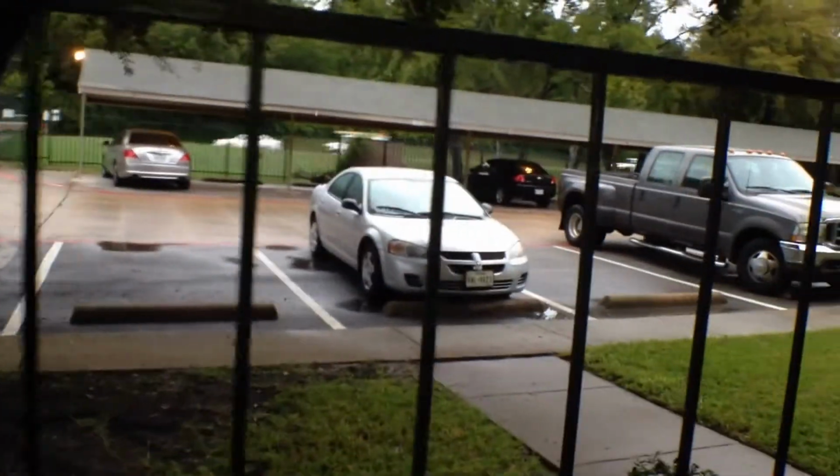This home is located just off of Skillman, easy access all the way around. It is a gated community.